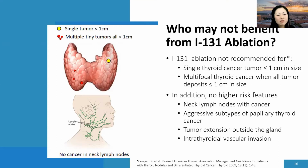But having said that, even if the tumors are less than 1 centimeter in size, we also want to look at other things, right? We want to see how many lymph nodes potentially had thyroid cancer in them. What was the size of the metastatic deposit in those lymph nodes? We also want to look at the type of papillary thyroid cancer that was found. There are different subtypes. And sometimes even if it's a tiny 5 millimeter cancer, if it's one of the more aggressive forms of papillary thyroid cancer, then we might want to consider doing radioactive iodine instead of not treating that patient. Also, even if it's a tiny tumor, it could potentially extend outside the gland, or we may see under the microscope that the tumor actually involves some of the vessels within the gland. So in those patients, even though the tumor size was small, we would consider these patients for ablation treatment versus not treating them with radioactive iodine.